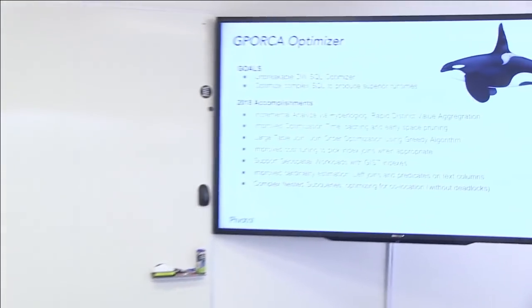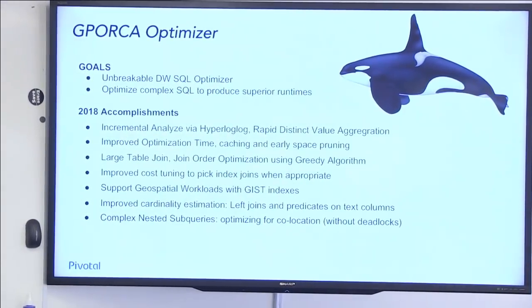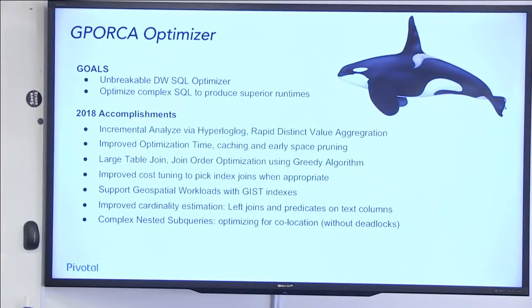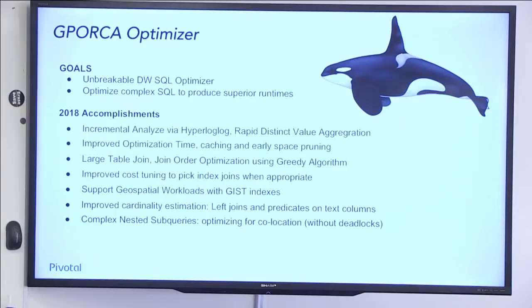The next bit that we've been looking at over the last year is the Orca Optimizer. The Orca Optimizer's goal is to be the unbreakable data warehouse SQL optimizer, right? Where a large-scale enterprise could throw a million queries at it of completely complex nature, and for the database to just take them in one by one and say, okay, got it, I got it, I got it, and to do very efficient query optimization across the unpredictable nature of any possible SQL.